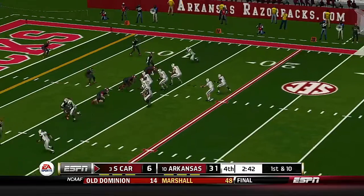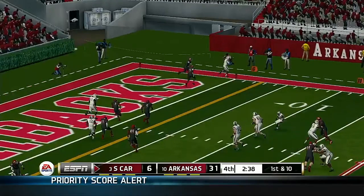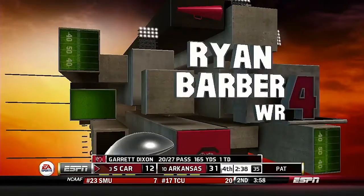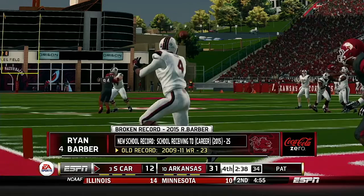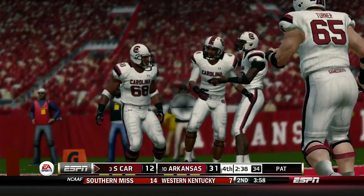Let's go. Fires quickly, and they got it. Touchdown. And for Barbour, he now owns the school's record for touchdown catches in a career. I don't think this record has come easily for him, but he looks just as quick and handed as he did when he first got here. He's got a lot of great football left in him.